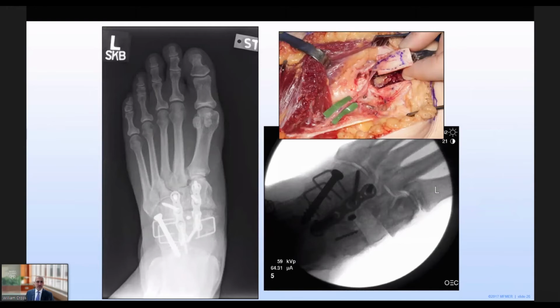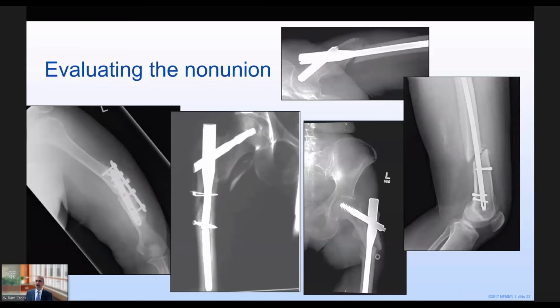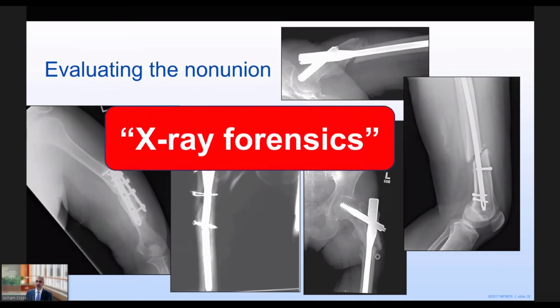And when we revise pseudoarthroses, it's tough. This is an example of us taking a medial femoral condyle graft to repair a non-union of the forefoot with good success, but potentially not necessary should principles be followed. I do a lot of talks with trauma surgery, and one of my favorite slides is evaluating what causes non-unions. I have this term that we've written about called X-ray forensics. I try to look at the X-ray and find out what happened. Why are we having continued pain?